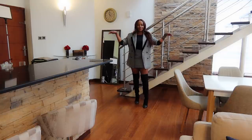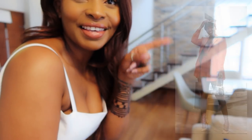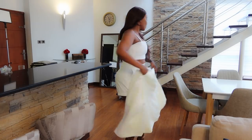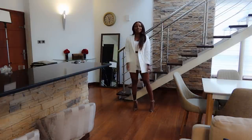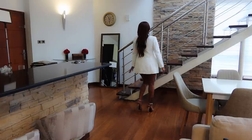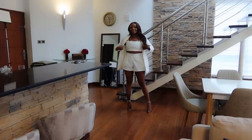So yeah, she cute. Other suit, this is a short suit. I have the identical one in orange from here. Oh, she's real cute. But now she's fully white. Let me show you with the jacket on. Here she is with the jacket on. Mad vibes, mad vibes. Cute.